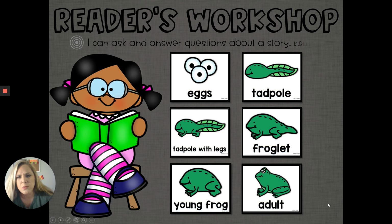So can you tell me, what is the first thing that happens in a frog's life cycle? Yeah, it has eggs. What happens after a frog lays eggs? The eggs hatch into tadpoles. Remember, tadpoles have the gills on their neck. And what happens after the tadpole stage of a life cycle? Then they turn into an adult.